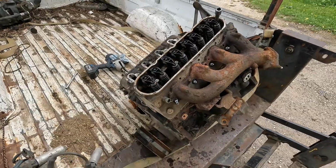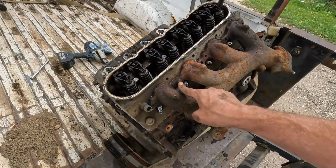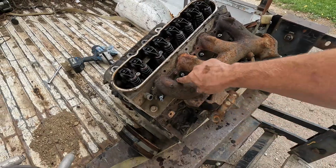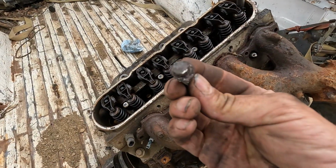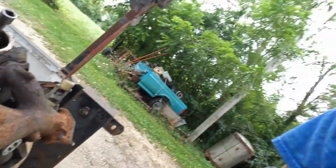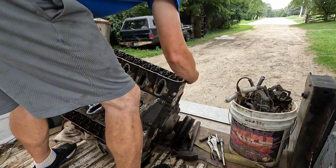So of course nothing can be simple. I got the intake pulled, the valve covers pulled, all that stuff off. One exhaust manifold bolt is stripped. So I'm gonna have to try and see what I can do to get that out, but my socket's just spinning. I had to resort to the hammer and chisel method of taking a chisel and knocking it until it broke it loose. And I was able to get it to spin out. Whoa. Dropping stuff everywhere.